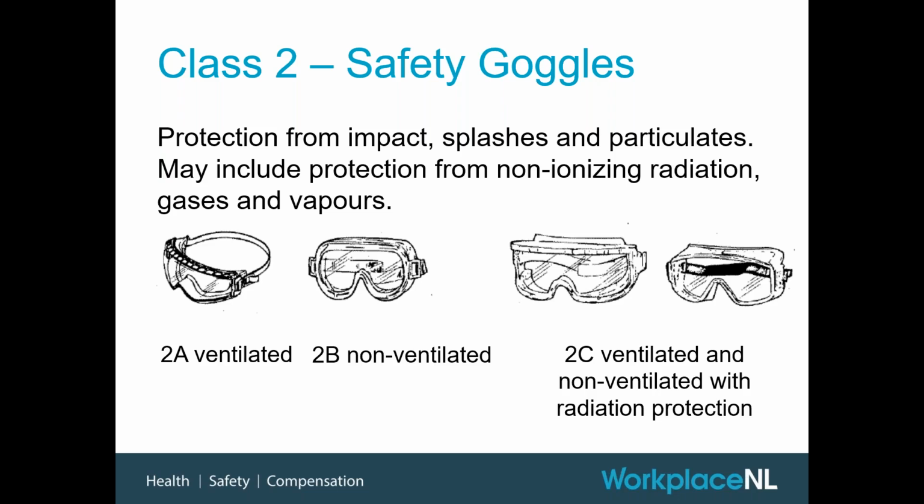There are a couple of different types, and I did want to mention these because I do occasionally get questions about this. You can get vented or non-vented goggles. The vast majority of the goggles that you're going to see at a supplier are going to be vented. They're just much more common. They're less expensive as well.